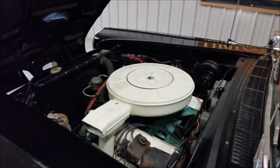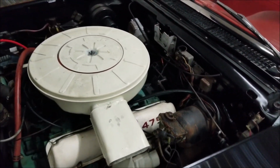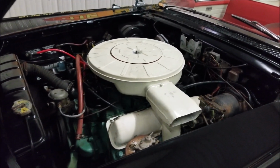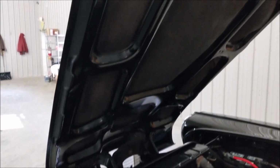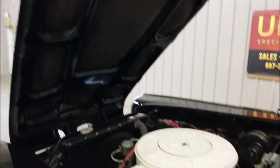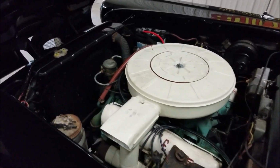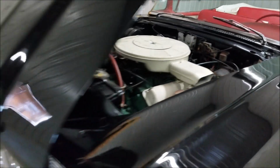All right, so we got the hood popped. Here's that E475 engine. It runs nice and smooth. Check out the underside of the hood, also nice, clean, tidy condition. Remember, 410 cubic inches paired with the automatic transmission. And it's a Teletouch. Slip around this side for you too.